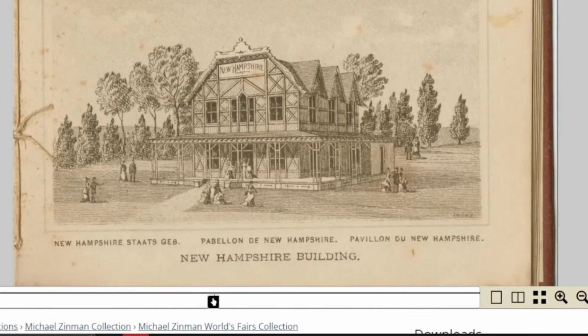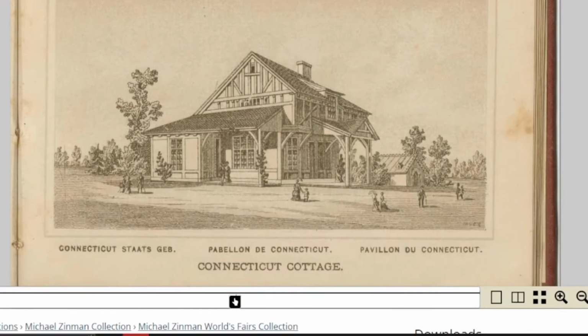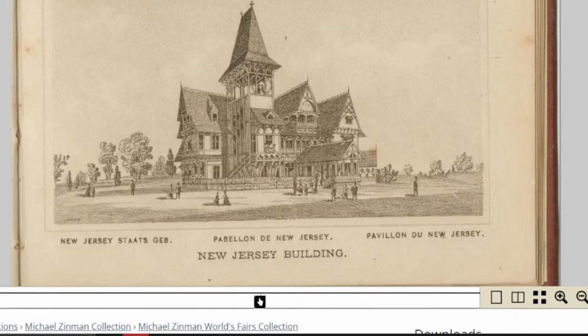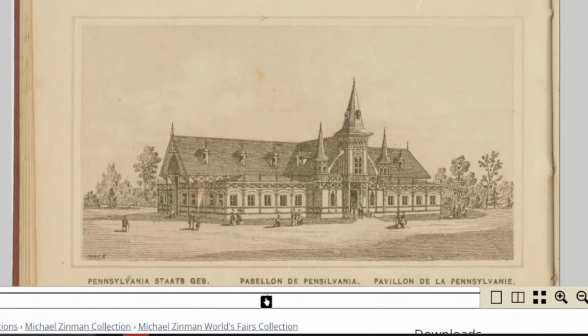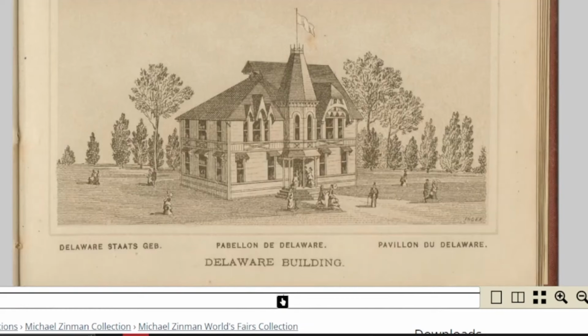The New Hampshire building. The Massachusetts building. Look at all these were built for this event. This is absolutely insane. Connecticut cottage. I mean, these are small in comparison, so I don't doubt they were able to build these. New York building. But when you consider they did all of this, plus the giant buildings, and all the landscaping work and everything that's necessary to go with all that, it's just insane.